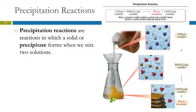It doesn't look solid here because it's very small particles and they are floating around. We can tell it's solid because we can't see through it. The particles are large enough to obstruct light passing through. If you mix two things and form a clear colored solution, that's not a precipitate. The cloudiness tells us it's a solid, it's a precipitate. And if you wait, that yellow stuff will settle to the bottom of the beaker or the flask.